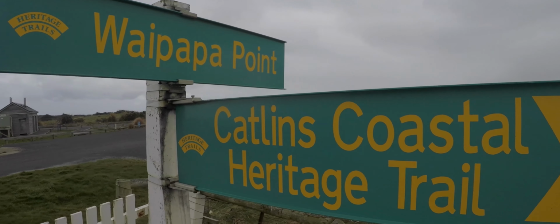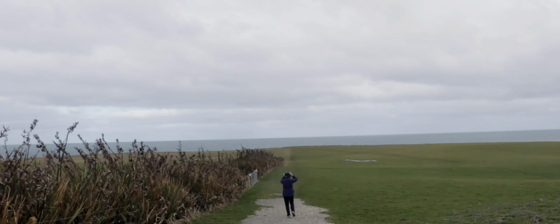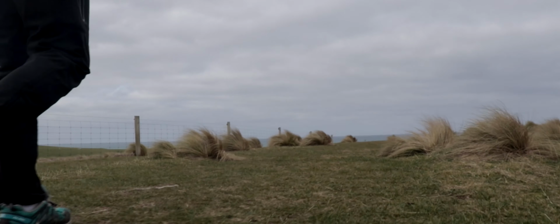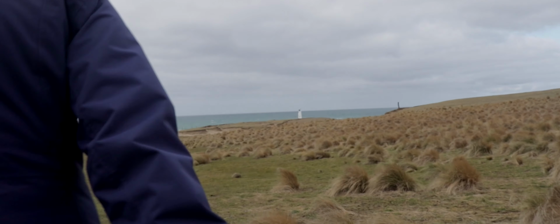Here we go on the Catlins Coastal Heritage Trail. And one of our first stops as we make our way around the southern coast is Slope Point. And it's actually this place, not Bluff, but this place, that is the southernmost point of the South Island.